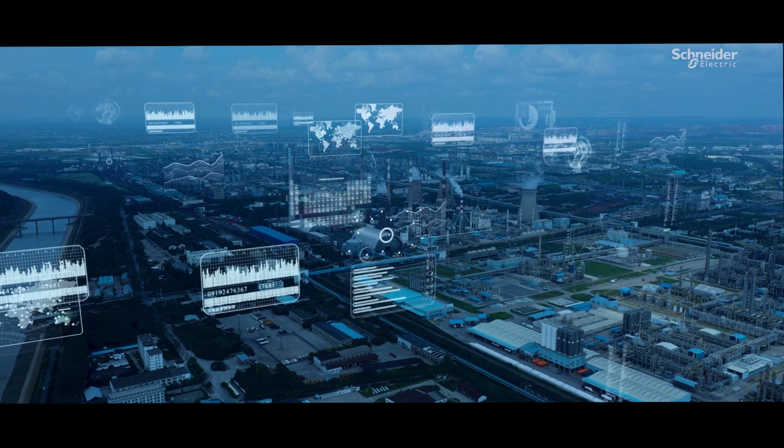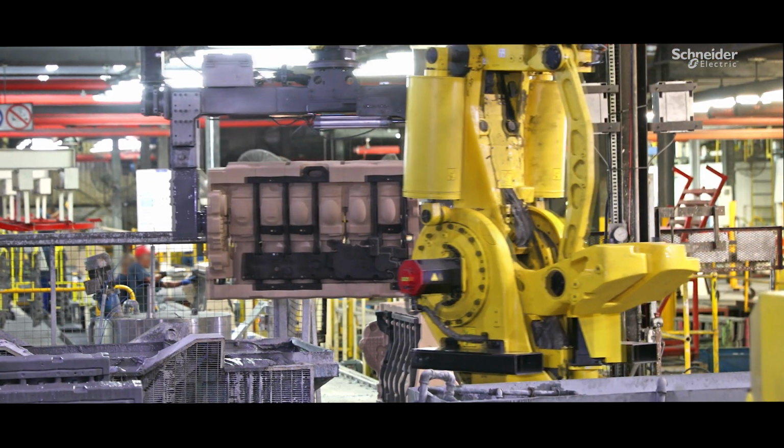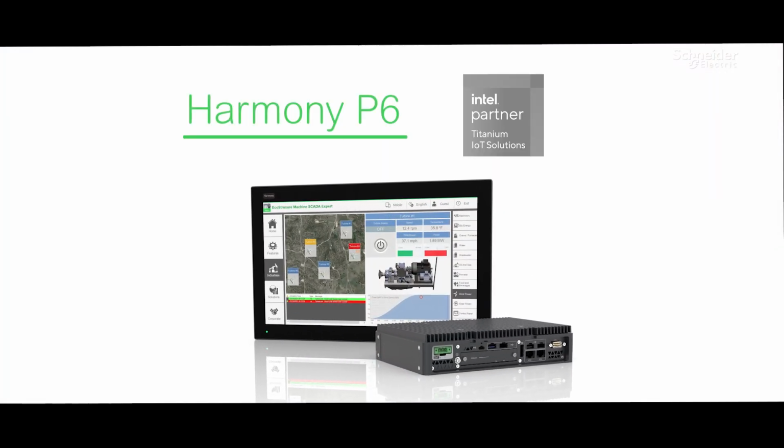Thanks to digitization and the industrial Internet of Things, smart factories are up and running. But to be truly smart and efficient, they also need to be agile. Schneider Electric has partnered with Intel to create our most powerful IPC ever, the Harmony P6 with Intel Inside.